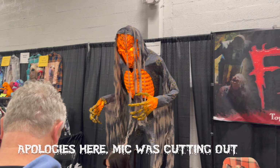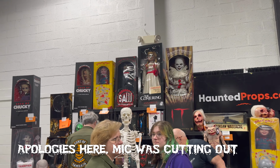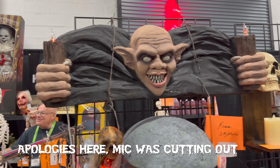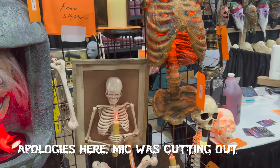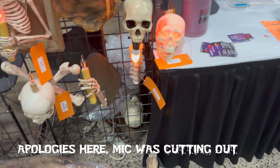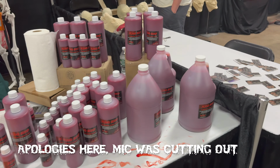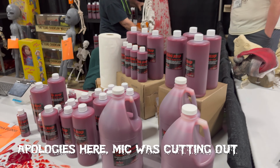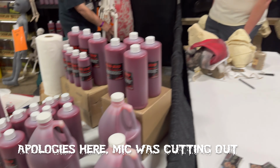Over here we have spider props. We have a bunch of licensed characters. Look at that. We have some cool skulls and look at that body. Oh, someone pulled out us over here. I have quite a bit of this stuff, so cool to see that here. Oh, they're super nice. I like them a lot.